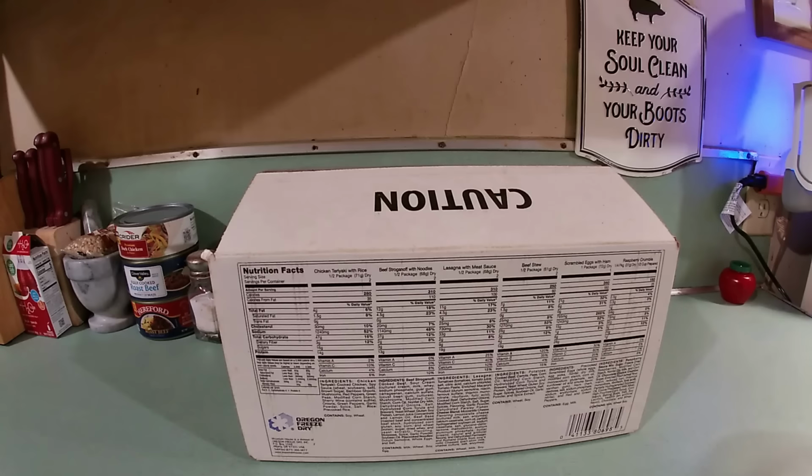Now it does come with scrambled eggs with ham. 1 package is 1 serving. And then for dessert, you could have raspberry crumble. Now that's 1/4 of the package per serving for 4 servings. And then it gives you all the ingredient information and the nutritional facts. And I'm not going to read all that. You can clearly see it now and read it if you want to.